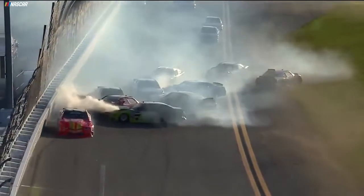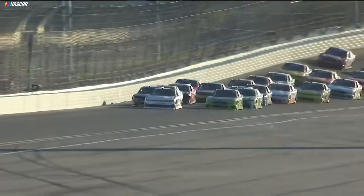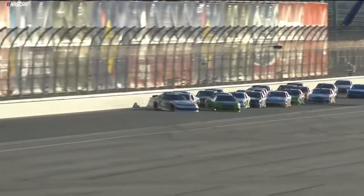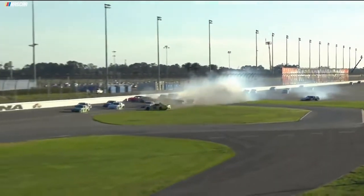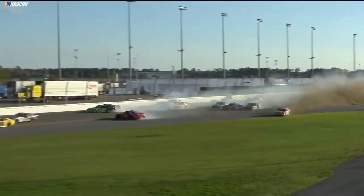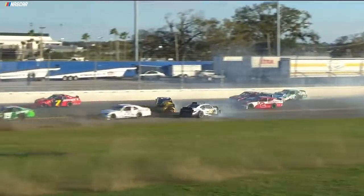Wow, look, the track's blocked. Chase Elliott was going to come through clear, but right at the last second, he gets hit by the 18. Look at the car trying to come off the ground. The roof flap's engaged, uses the aerodynamics to put it back down on the ground. Chase actually drives away from this in decent standing.